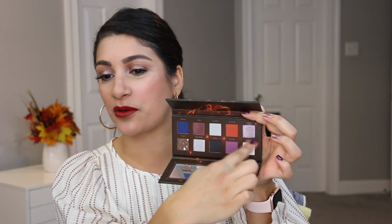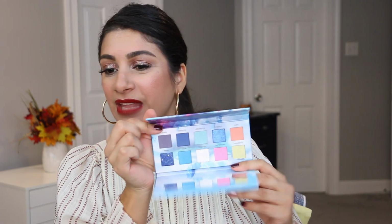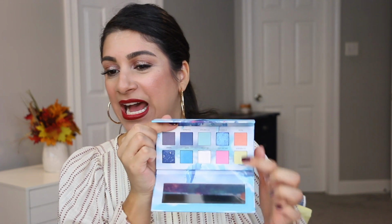I love that they're throwing in these hybrid shadows. They're not duochromes, but they have a dimension to them. They have a different sparkle. It looks purple, but it kind of throws pink in there and purple and a little bit of white. It's just so pretty. Really like it. So you're getting, see how each of them are different? Like this is that hybrid one.